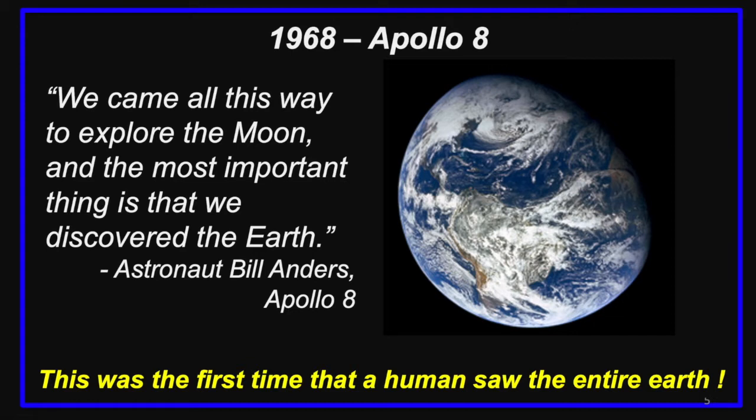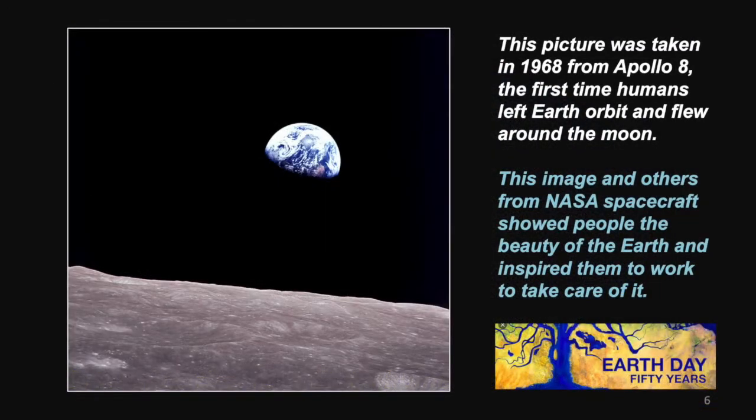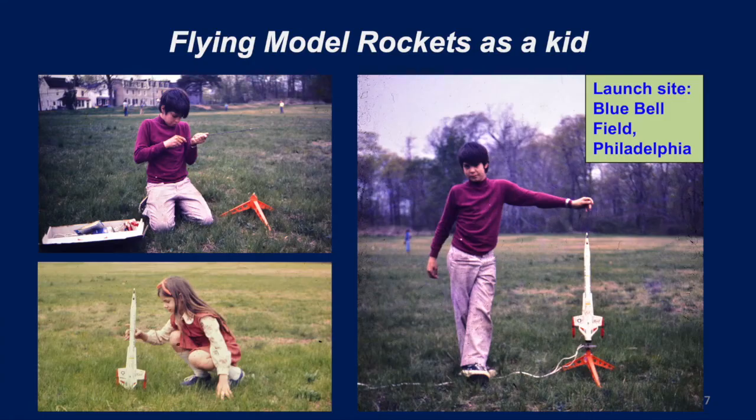A very defining moment, and made pictures that have inspired people ever since to focus on protecting the Earth and many environmental efforts. This picture is extremely famous. I'm sure you've seen it, but kind of highlighting the fragility of the Earth relative to the starkness of the moon. Last month, we once again celebrated Earth Day, and that day every year is a great reminder of the importance of protecting the Earth and its fragility.